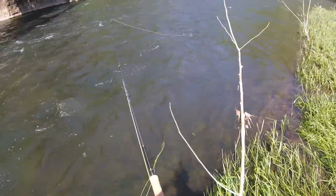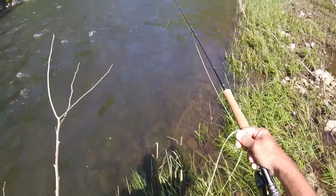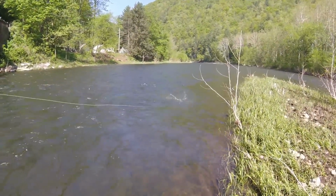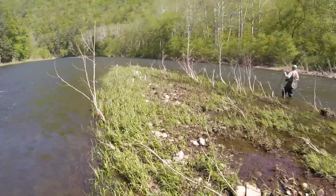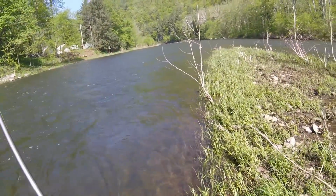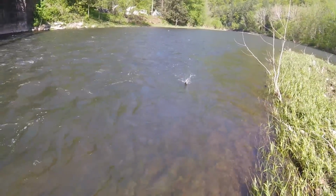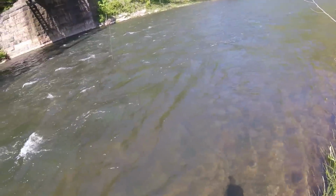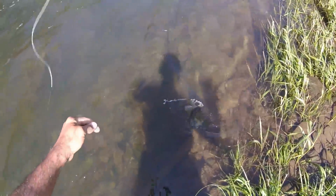Okay, let's get on the other side of this big stick I'm on. Go down a little further. Oh, look at it, got him. Just walking right up against the bank. Honestly, it was my fourth or fifth one. I had one hooked that got off, and then I had three hits. And that one I was just dangling in the water, walking around the bush. There he is.